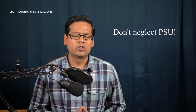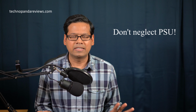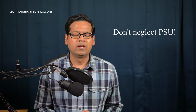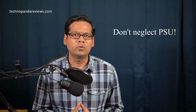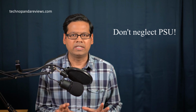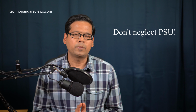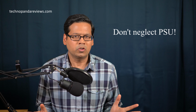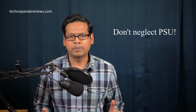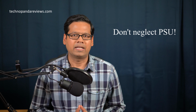Okay, now the fourth thing that you should consider when you are buying a GPU is the power supply. So remember, different graphics cards will have different TDP and their power consumption is going to vary a lot. So before you buy a GPU, make sure that the PSU in your desktop can deliver the required wattage. If you don't have enough juice in your power supply, either your system is not going to boot at all when you put in a new GPU, or worse still, it will boot, but then you will start experiencing random crashes.